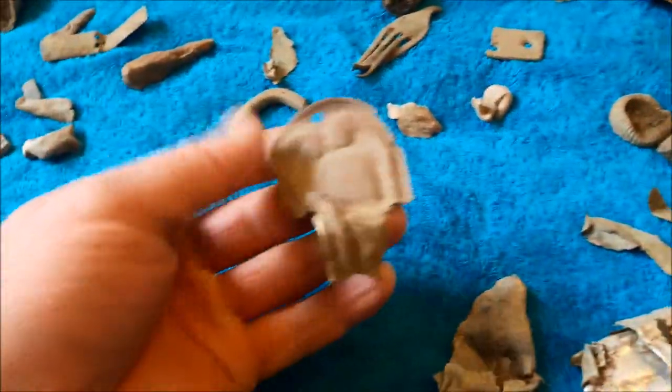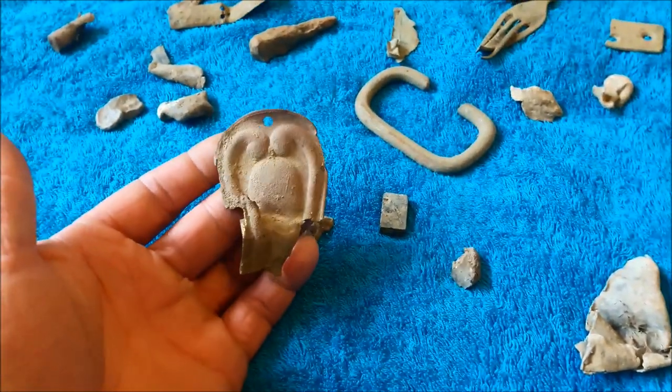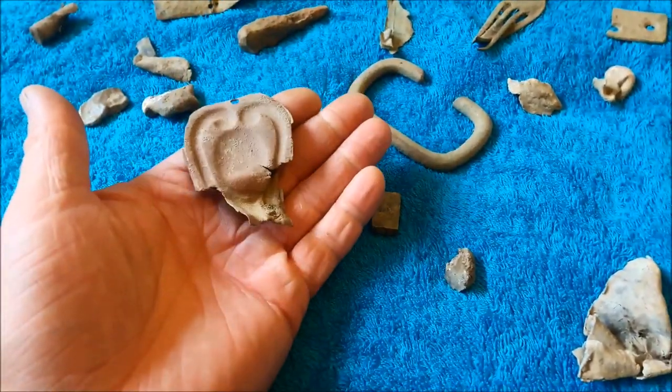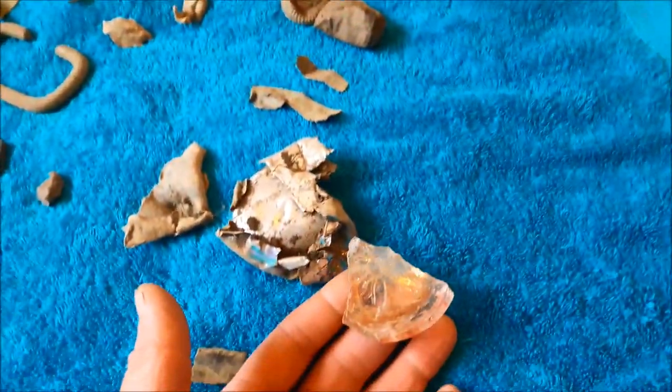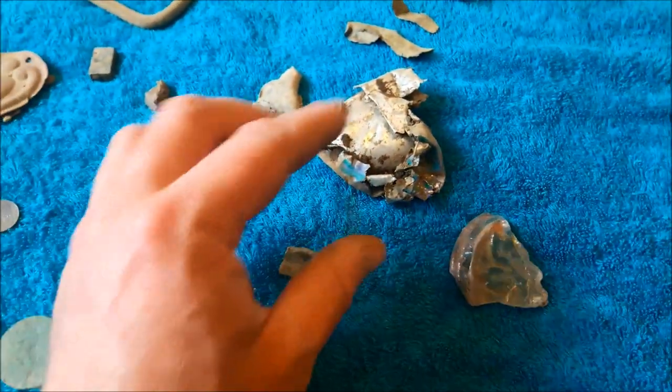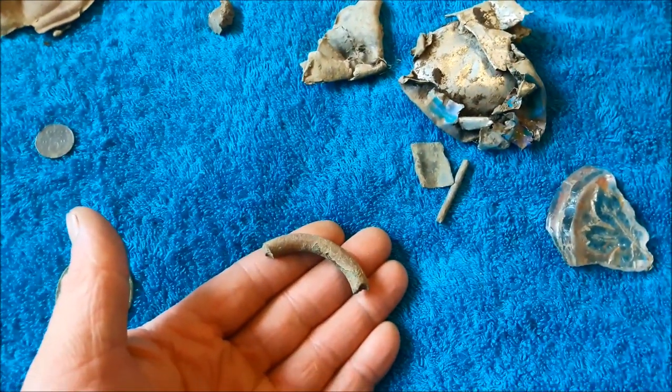Aye, this. I'm not really sure what this is. Got a hole at the top there, and a bit of a pattern on it. Cans, bit of decorated glass. Stuff. Maybe a bull ring.